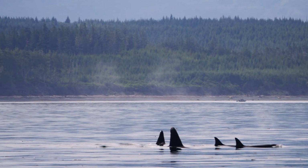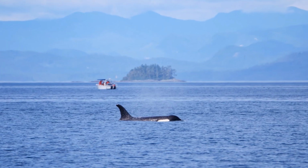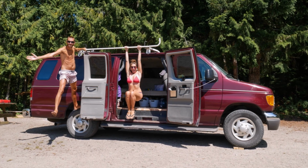After a month exploring Vancouver Island, it's now time for us to head to the Great Bear Rainforest on the wild west coast of Canada.